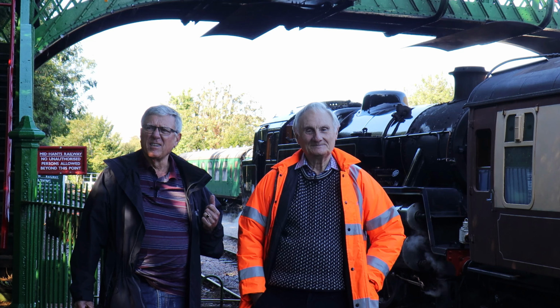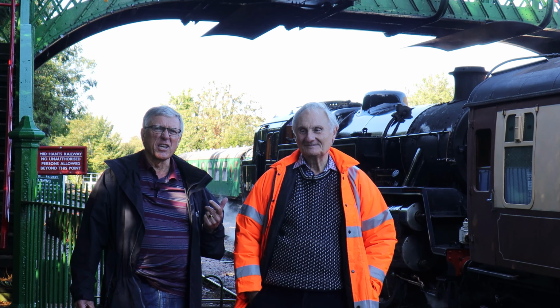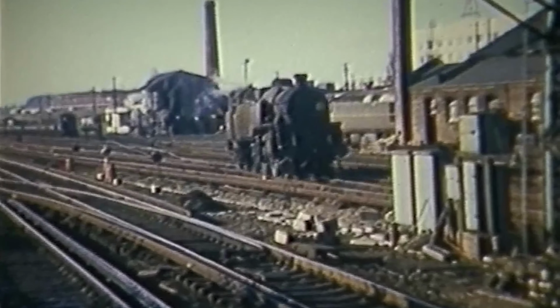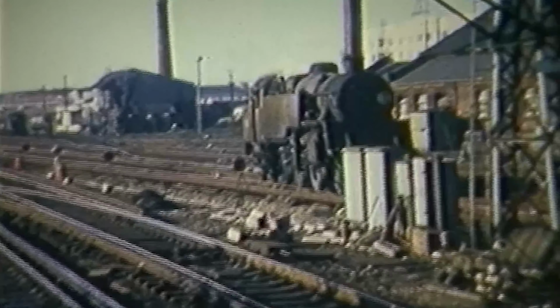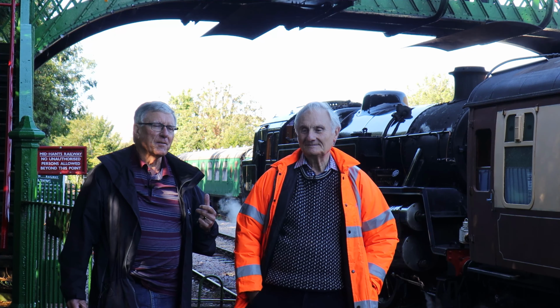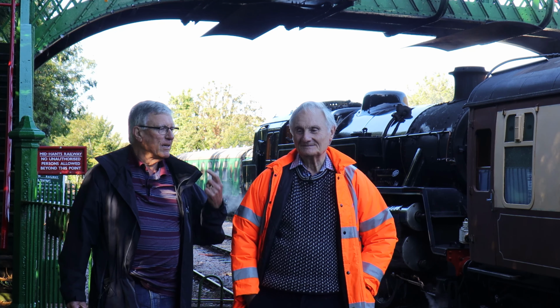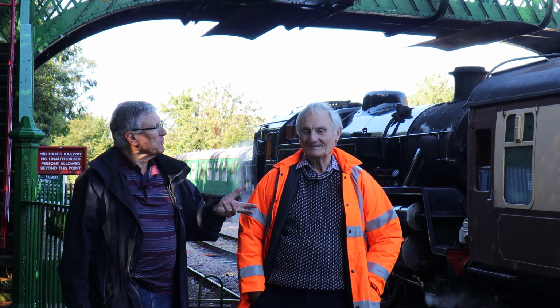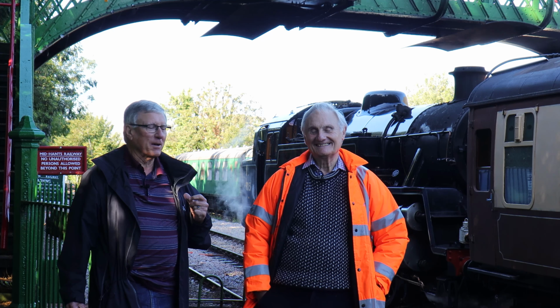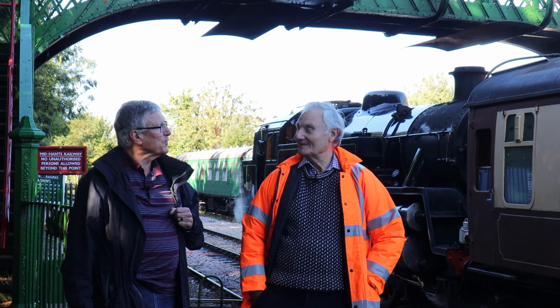And I thought, BR standard, I used to see these working cross London freights, and they used to lurk in the shadows of Victoria and go down to Littlehampton and Eastbourne and places. Anyway, the momentum took off, and perhaps you'd explain why you thought a BR Standard 4 tank would be a most useful engine to have.